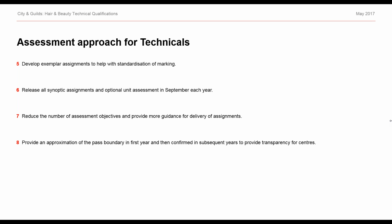The other changes to the assessment approaches that we have adopted is that we're going to develop more exemplar assignments for you to help you standardise the marking of the synoptic practical assignment. At the moment, centres are working quite blindly of what a pass looks like, what merit looks like, what distinction looks like. And we will be able to give you a much better idea of that by developing more exemplar assignments for you.